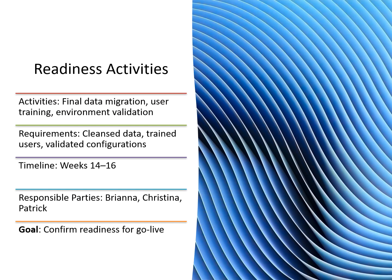In this slide, I confirm the final readiness before go-live. I spotlight that a successful launch depends on clean data, trained users, and validated environments. Activities in weeks 14 to 16, led by Brianna, Christina, and Patrick, are designed to ensure the system is stable, users are prepared, and configuration meets business needs.